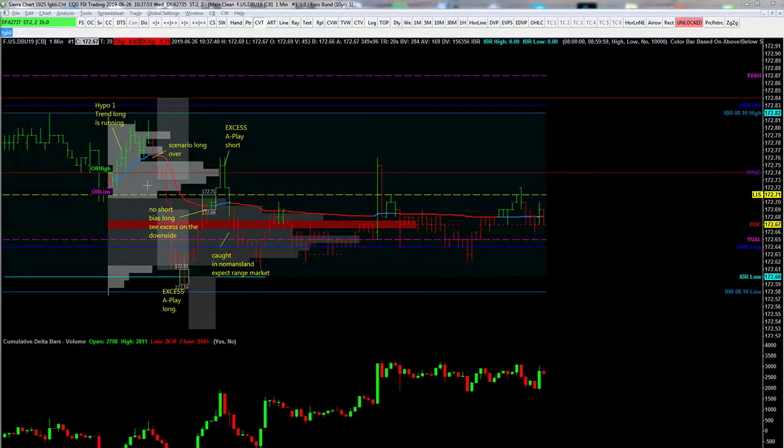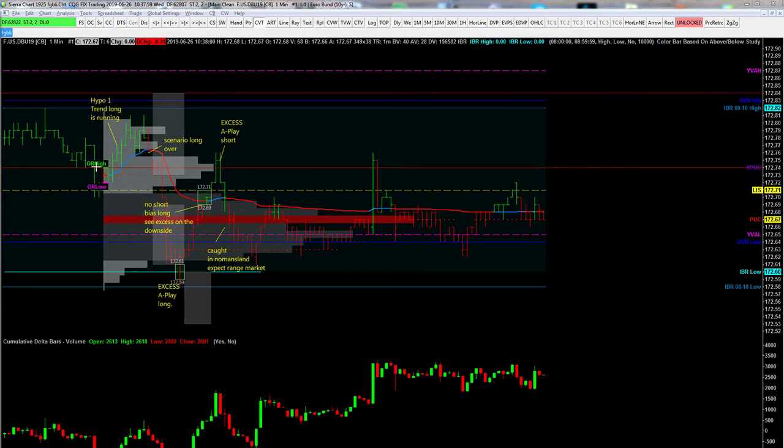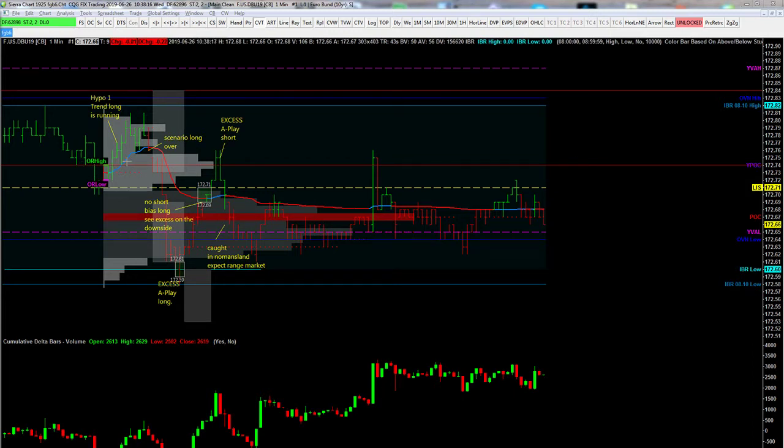Here is the trading screen. We see after the open, the market sees an absorption on the downside, and you see that we test my 2-day low at 172.71 and also started to build value above the POC of 74. So my hypo number 1 was running.